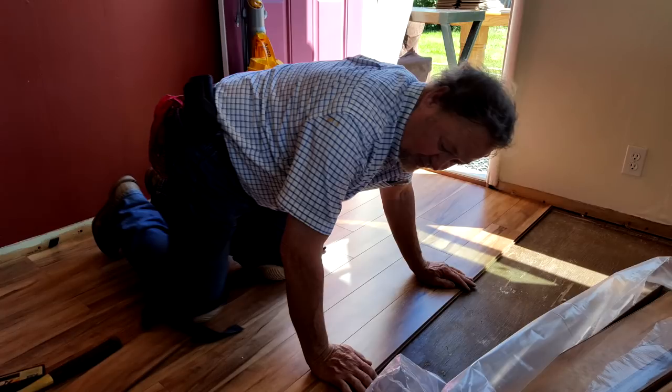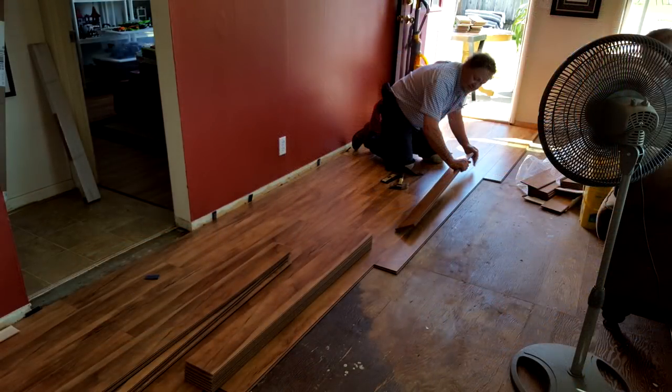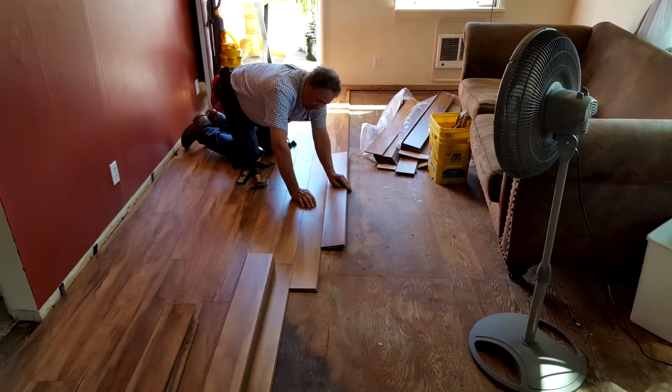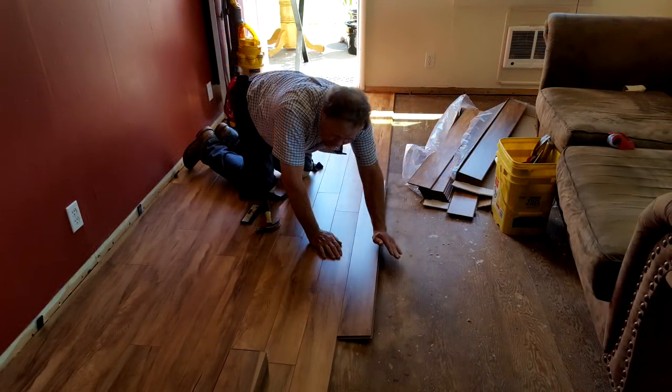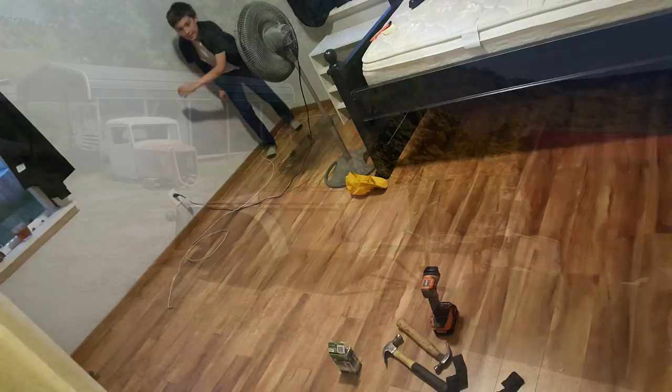Well, after I got those trees out of the way, I spent a couple of days putting down some laminate flooring throughout my son's house. And it turned out pretty good. It's real easy to put down, and they seem to be real happy with it. Oh, Noah, he decided he could go skating in his room now.